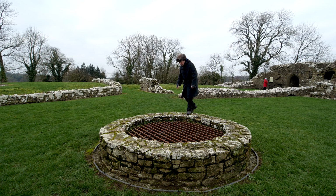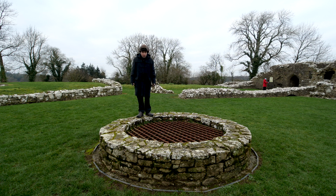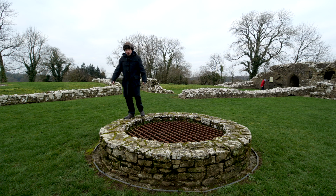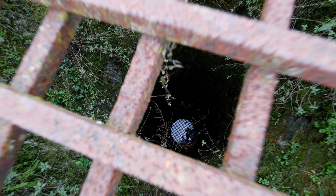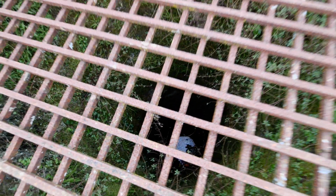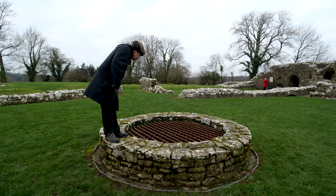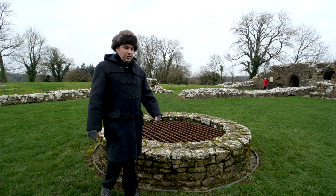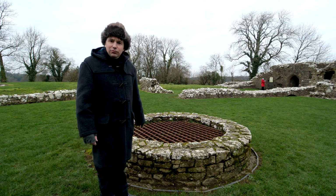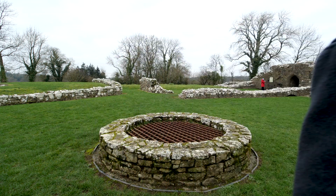Now, what castle would be complete without a somewhat terrifying well to look down into? And standing on the edge and looking down into there, I'm very pleased that there's a good iron grille to stop anyone from falling in, because that's a long way down, and I wouldn't want to fall down it.